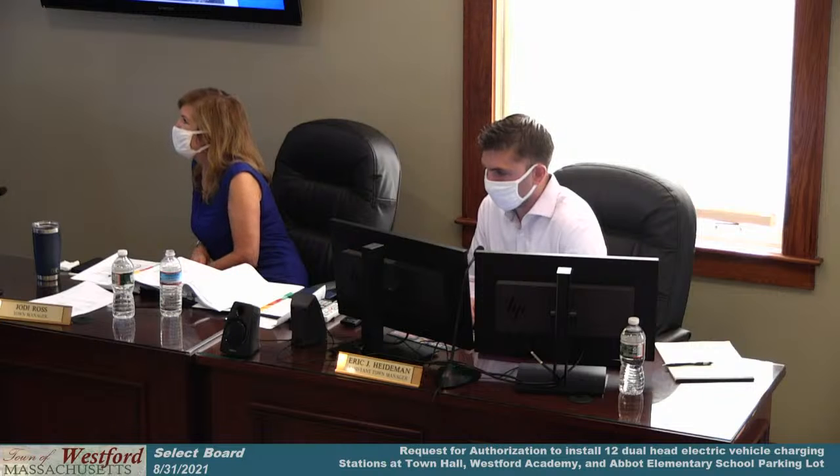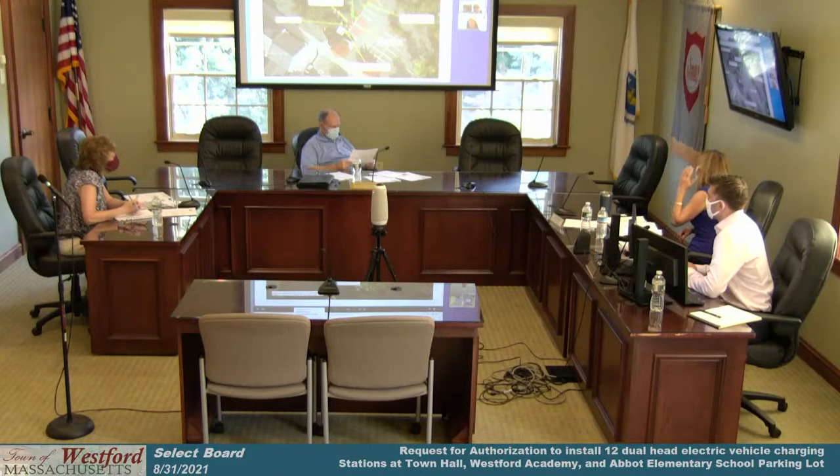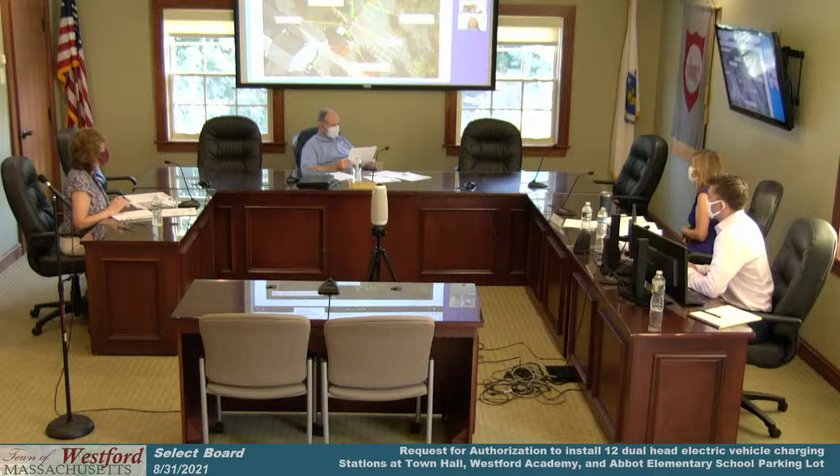Okay. So really, what we're asking you is, do you support losing this row of parking but gaining these charging stations? And if you do, then that will move forward in October, and then we can handle the 51 Main and additional parking if that building passes in the future.